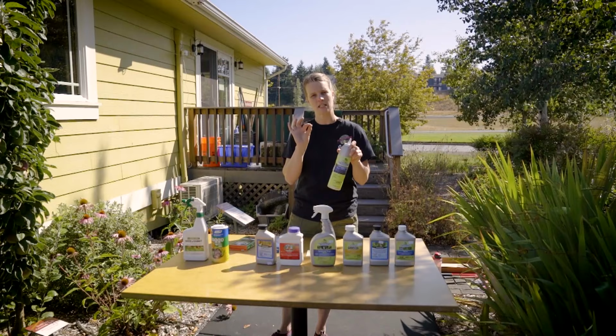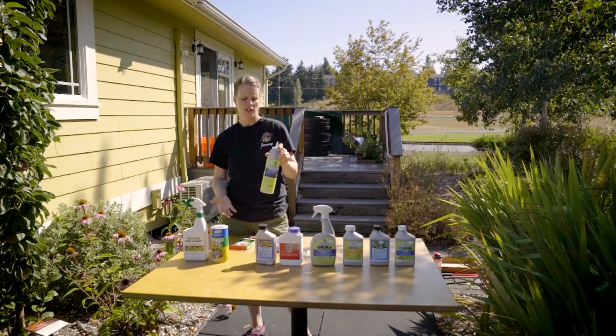And it keeps them at bay in certain spots. I see them coming in the spring and then see them trying to find refuge in the fall. So diatomaceous earth is a really easy one. You don't need a lot. Sluggo takes care of your slugs and your snails.